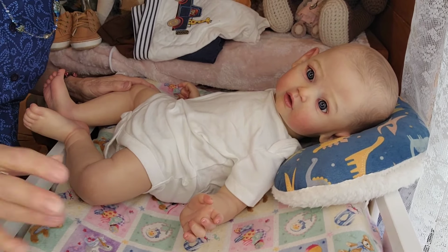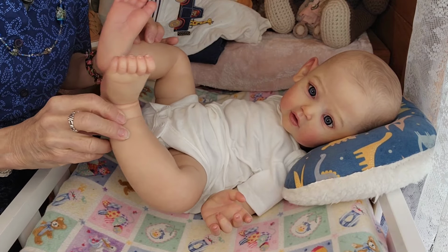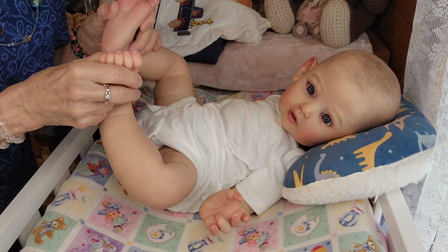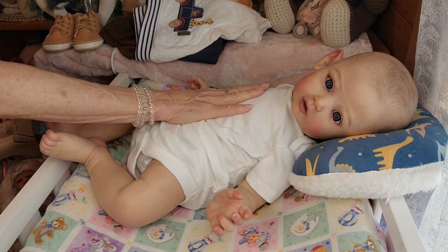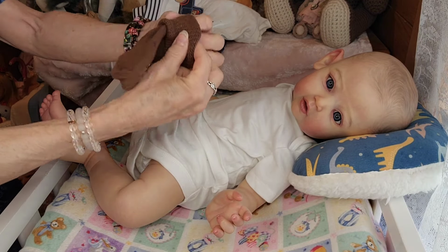So yeah, he's a cutie patootie, and he's got these feet that just don't quit, because they're just so big. So I was so excited to bring him back on again. Okay, I'm going to put his socks on first.